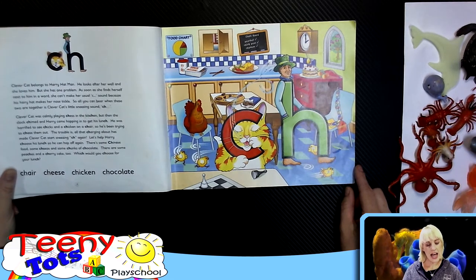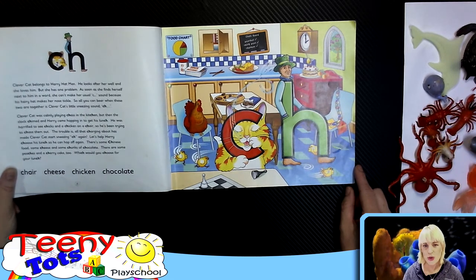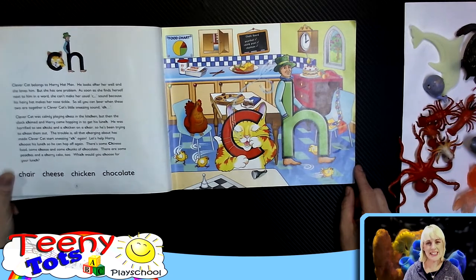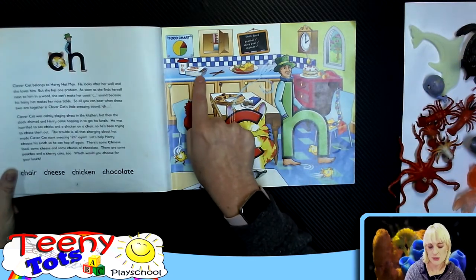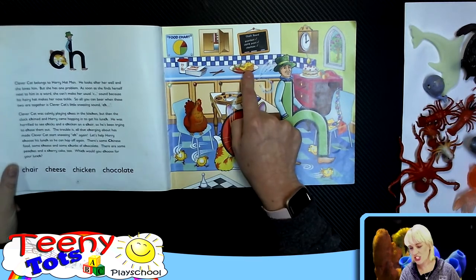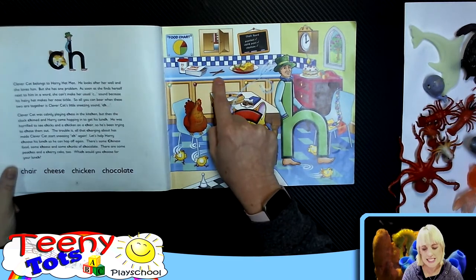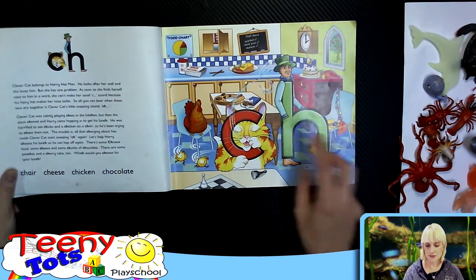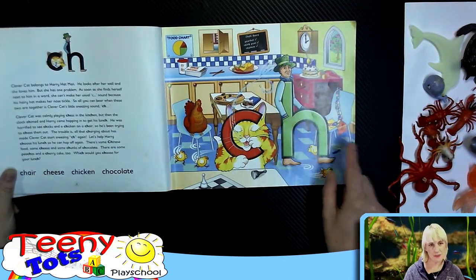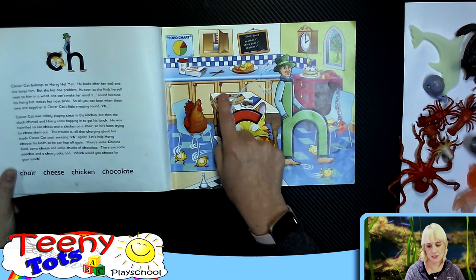Let's have some Chinese food, some cheese, and some chunks of chocolate. Can you see? Some Chinese food, cheese. Can you see the chopsticks? Chopsticks? And where are the chunks of chocolate? Oh, I can find them over here. Can you see the chunks of chocolate?